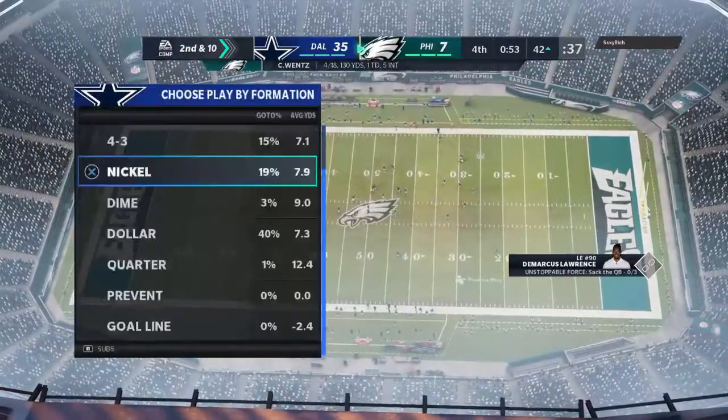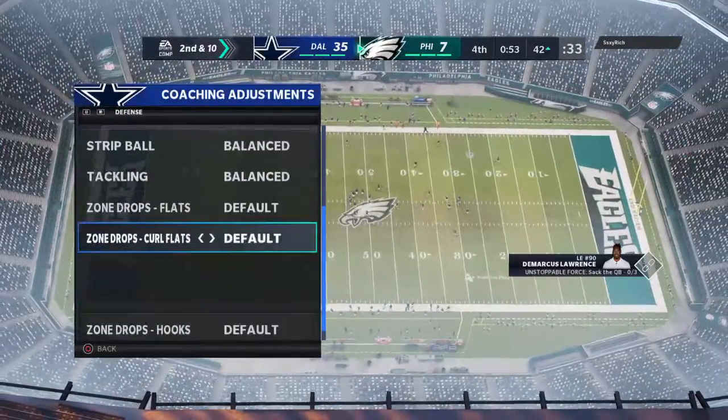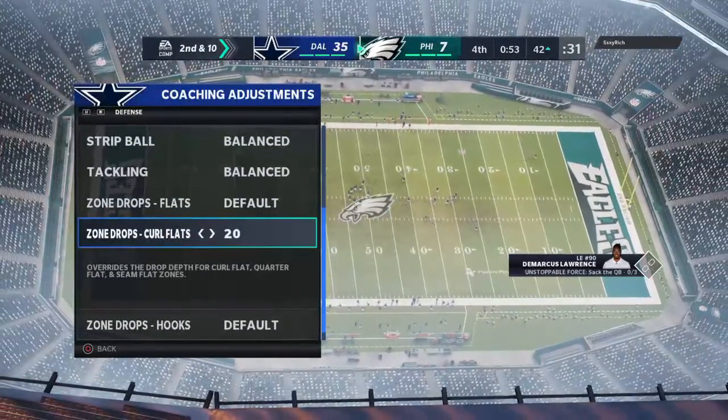Oh, he dropped it. And that's pretty indicative of the way this one's gone. It's now second and 10.